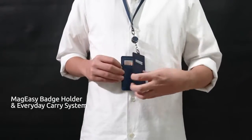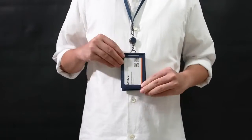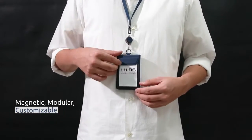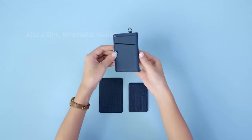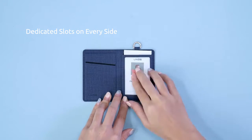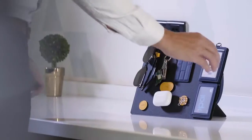Introducing MagEasy Hybrid Workstation, an everyday carry and organizing system consisting of a badge holder and a desktop organizer which is magnetic, modular, and customizable. The holder has strong magnets that firmly hold EDCs together in a slim stack. Its wallet design opens flat, revealing 3 dedicated slots for cards and other small essentials.